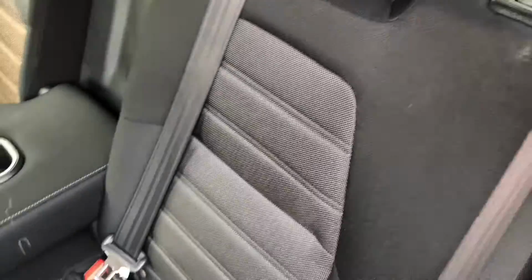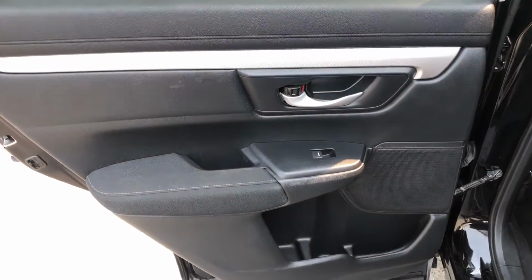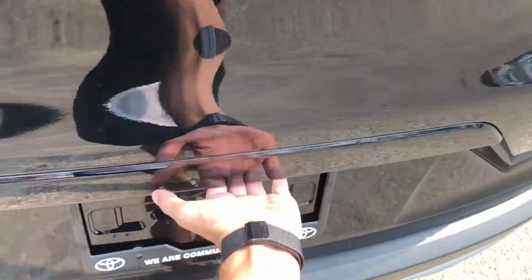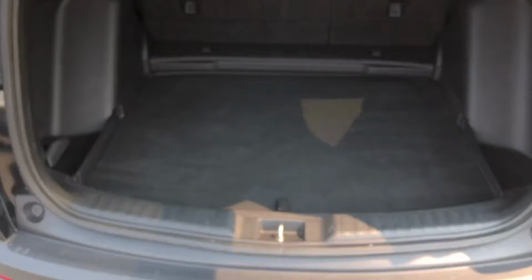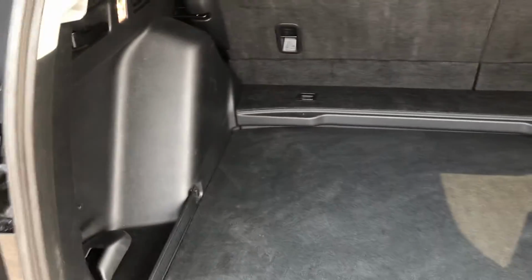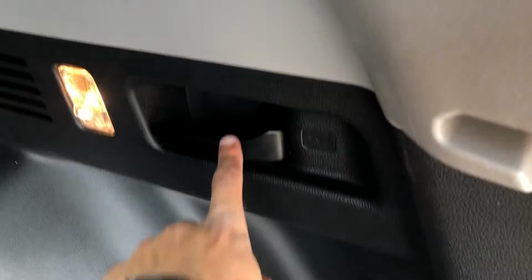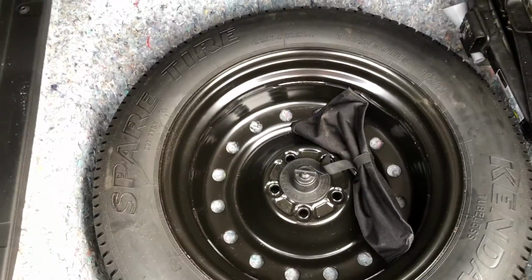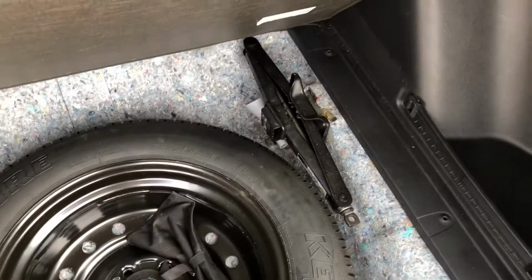So we'll go ahead and take a look in back, but before we do, we'll take a quick glance at the rear door panel where you'll find the same great design that we found in the front, as well as of course the switch for the rear windows and some storage underneath. If we go ahead and pop the hatch here, you'll find lots and lots of cargo space in back here. You've also got the handles on either side to fold the rear seats down so you don't have to hop in back, and you've got a couple of handy interior lights as well. Finally, if we take a look underneath here, of course you do have the spare tire as well as the tools to change it in case you ever get a flat.